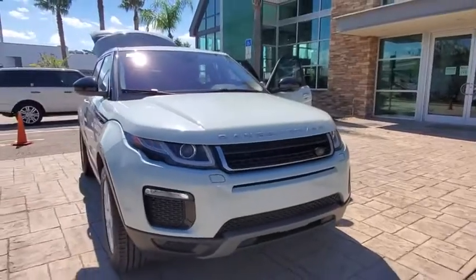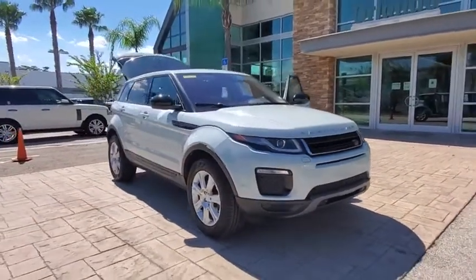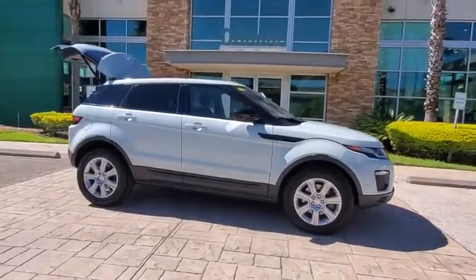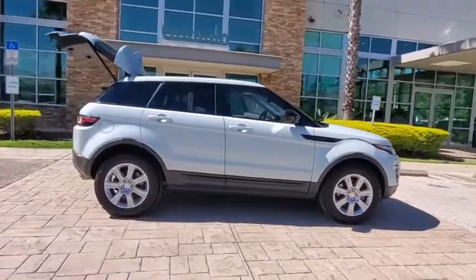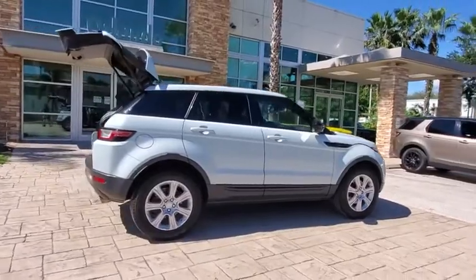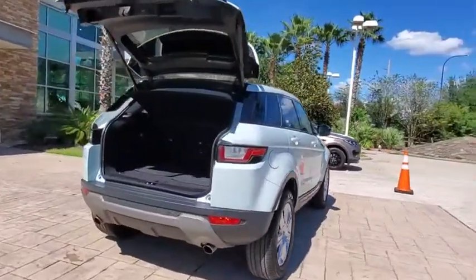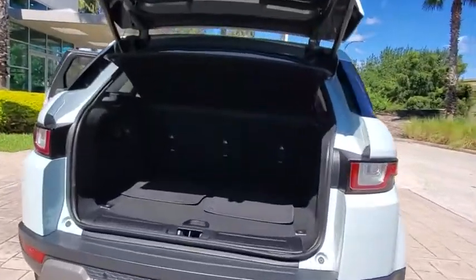Stop by and take a look at the 2017 Land Rover Evoque. The Range Rover Evoque is the lightest and most fuel-efficient Range Rover to date, continuing our commitment to environmental sustainability. This vehicle has less than 40,000 miles. Here are some of this vehicle's great options.